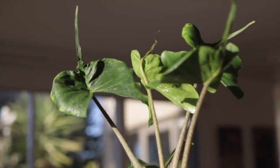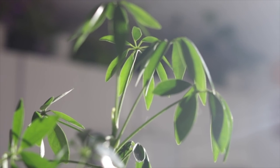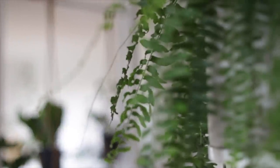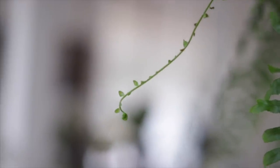Over here we have an umbrella tree who desperately needs repotting. I do have a little wooden stake in there, but he has definitely outgrown it and he is growing towards the sunlight. Now I can't remember specifically what kind of fern this is. Maybe it's a bird's nest fern. Here is a philodendron birkin, I love that. It's got so much new growth on it.